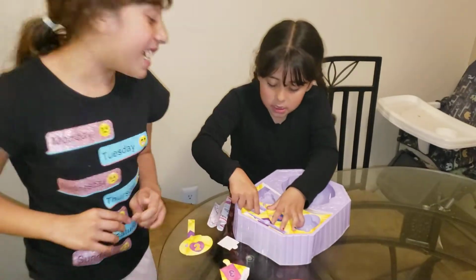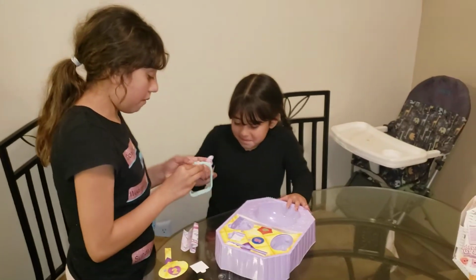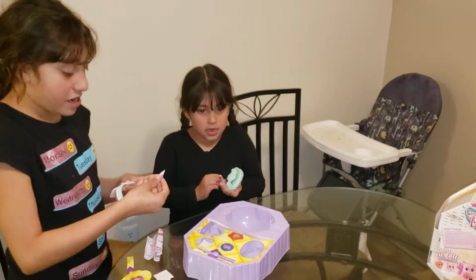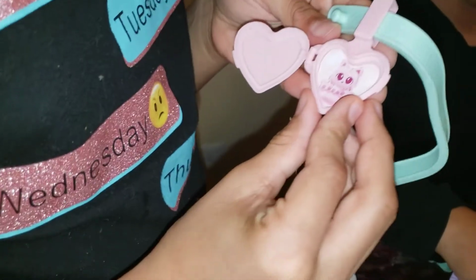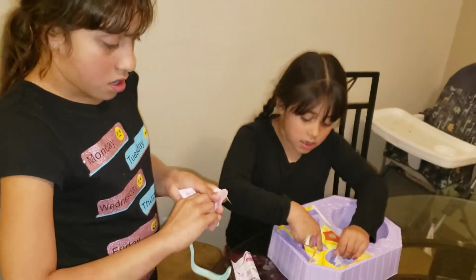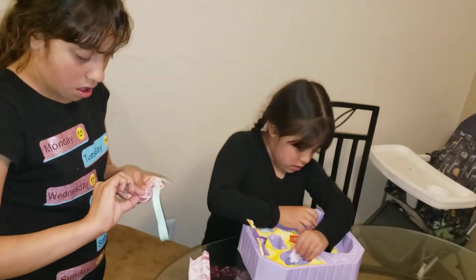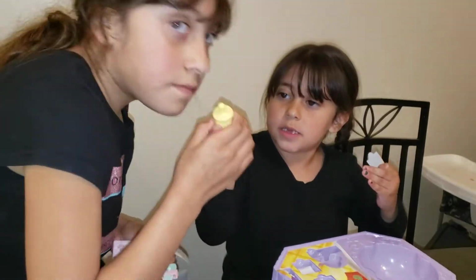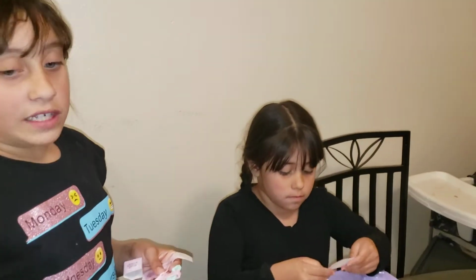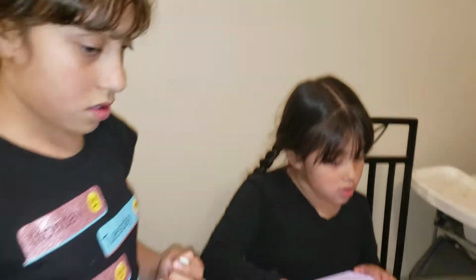What is the sticker? The sticker for the theme. Okay, jump in. Doing this one. Okay, I'm gonna put it in. Oh, just right. It looks like a good one. It's the banana. What does it smell like? Banana. Let me see. Kind of, not really. Ooh, it has a little bottle.